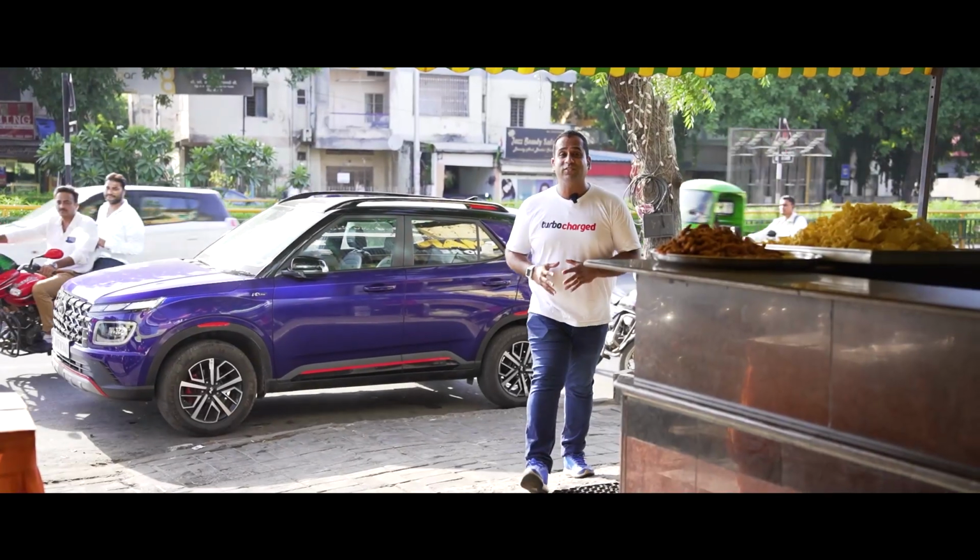And now it's time for a quick snack, because Ahmedabad is also known to be a delight for foodies with the kind of street food and snacks that you get here, especially the local and traditional stuff, which is known to provide quick bursts of energy. That's some of the stuff that I'm going to try now.